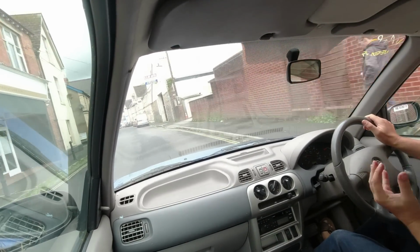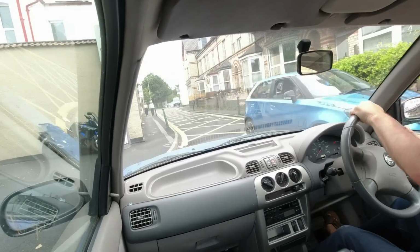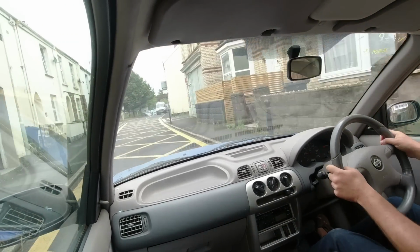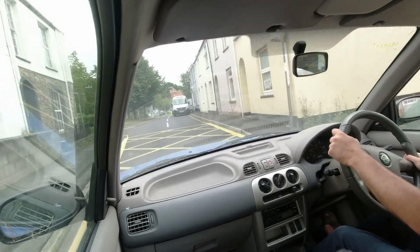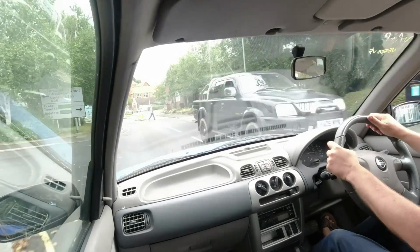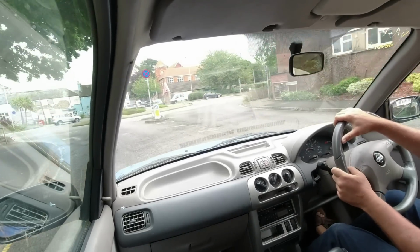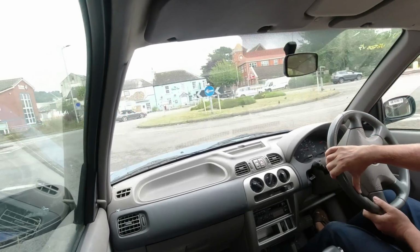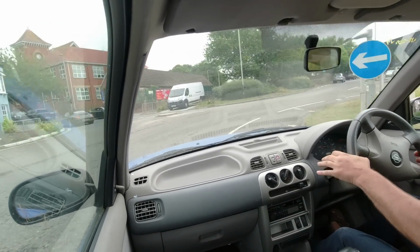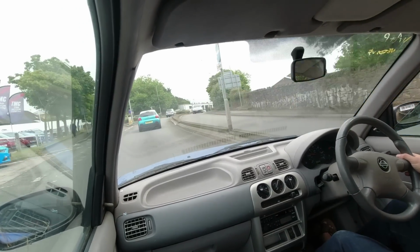It just sounds and feels a bit like you're driving a car with a slipping clutch. That does sound like a little electronically controlled gear change, doesn't it? Actually, it just feels like it does a short ratio and then goes taller. But I don't mind it. Yeah, I'm going to say this is one city car that's best kept to the city.